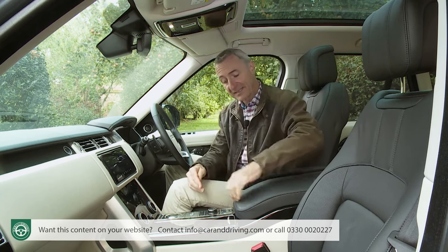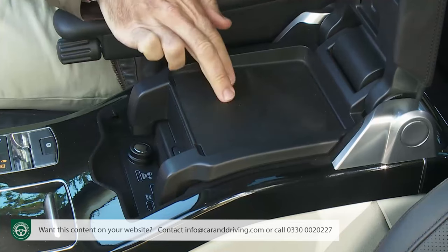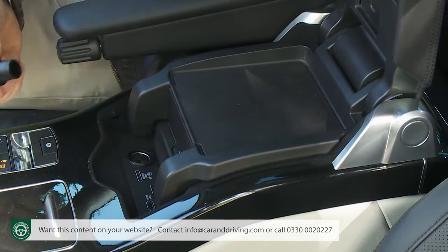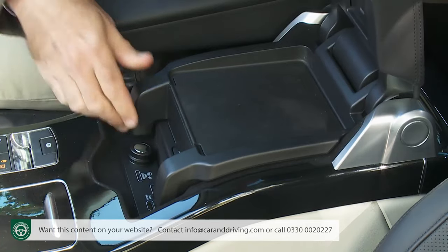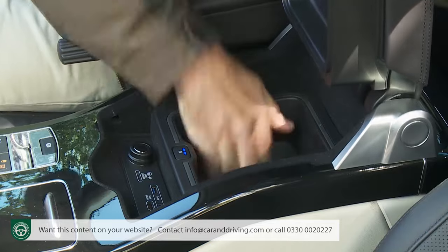Further back, there's this 7.89 litre storage box between the seats, featuring a top tray with USB, HDMI, SIM and 12 volt ports. Below that is an area that can be fully refrigerated and which can hold up to 400 500ml bottles and chill them down to 5°C.